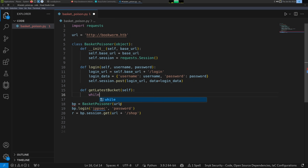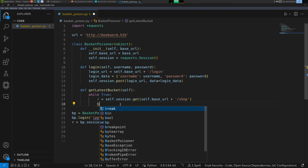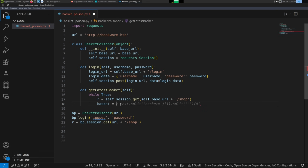And we're going to loop this, because there's a chance when we hit the page there are no requests in the shop. So when we don't have that, I'm just going to have it sleep and retry. So we'll say session.get, that looks fine. And we don't want to go in the cookies, that is Copilot doing things we don't want. We're going to use a regular expression. I keep saying bucket, it's basket, right? There we go. So we can say basket is equal to regular expression findall, and we want to import re.